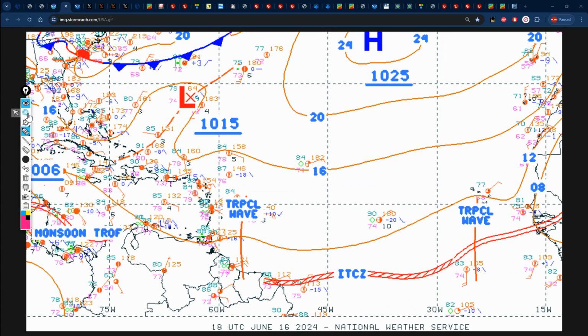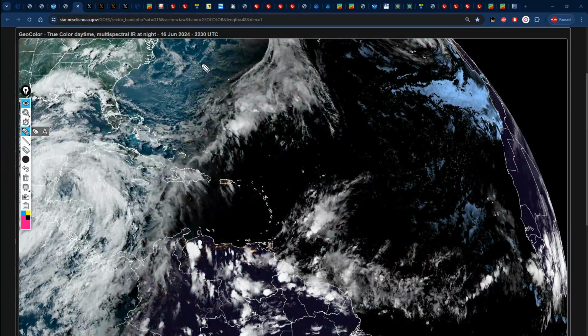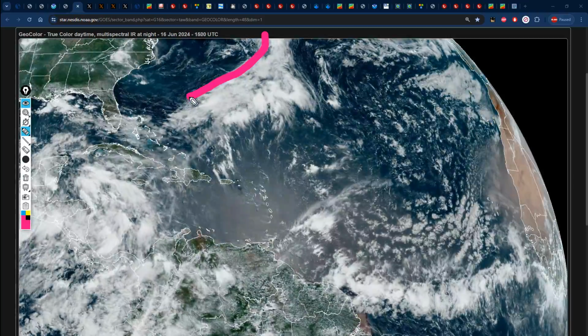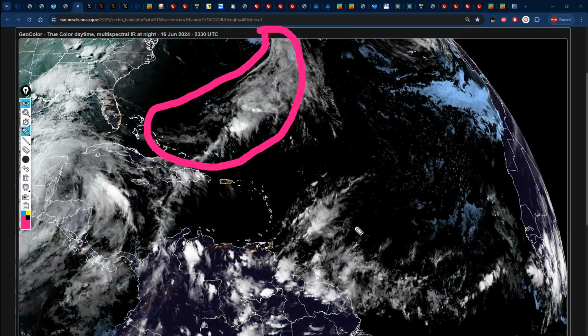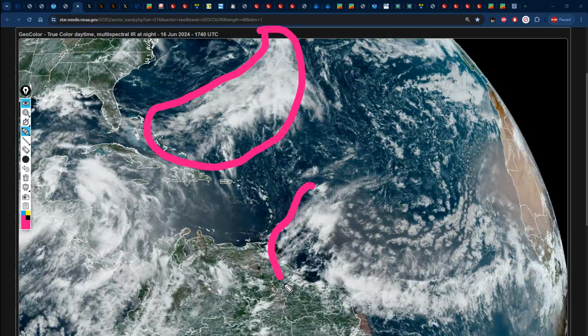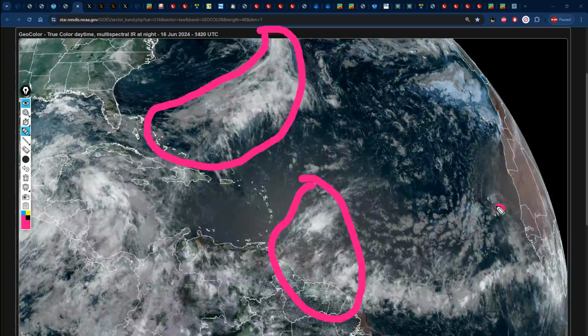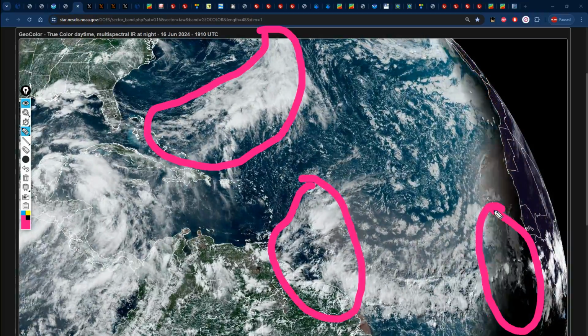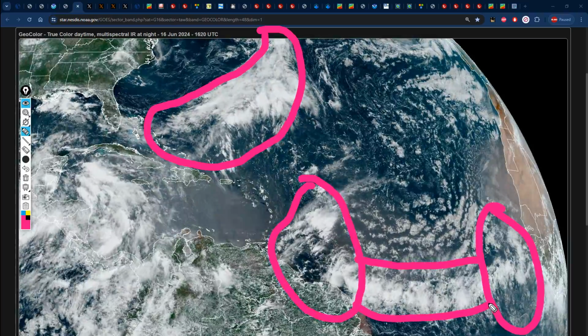If we take a look at the visible satellite images of the Atlantic before the sun went down, we can see the clouds associated with that trough still lingering to the north of the Greater Antilles, to the north of the Eastern Caribbean as well. We can see the clouds associated with that tropical wave to the east of the Windward Islands. We can see the clouds associated with that other tropical wave to the west of Africa, as well as the clouds associated with the intertropical convergent zone.